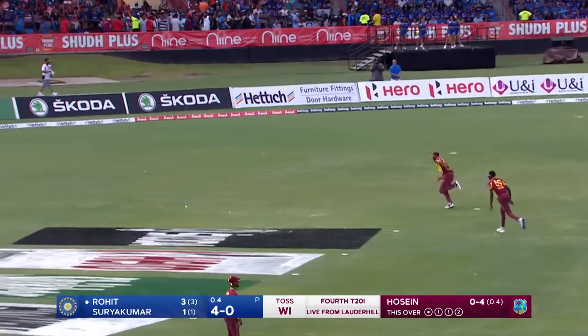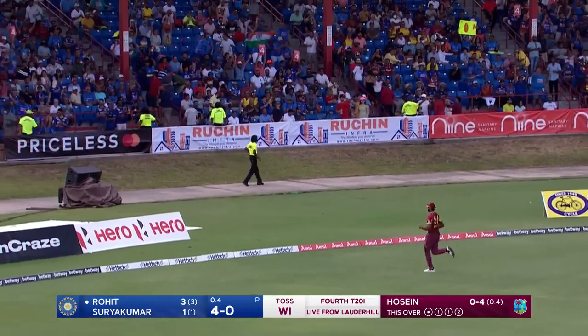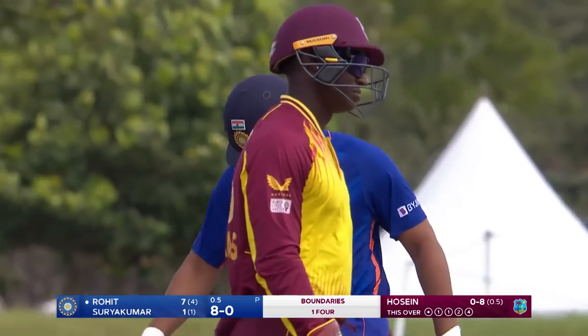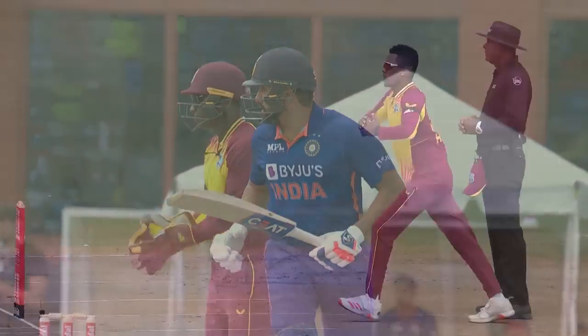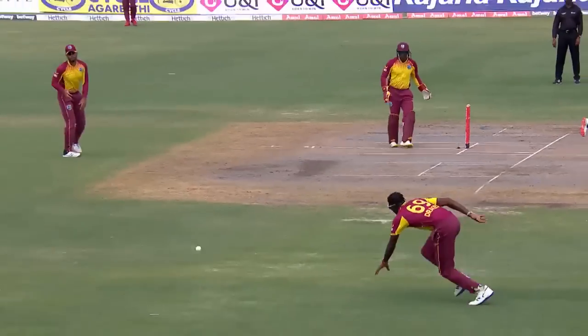In the gap will be the first boundary of the game. Very well placed. He plays that shot really well, does Rohit Sharma. And just waited on that a tad bit before he played it, just to make sure he got it in the gap.